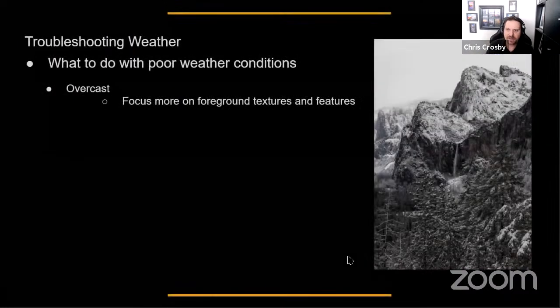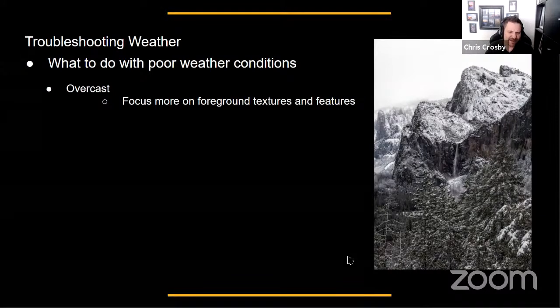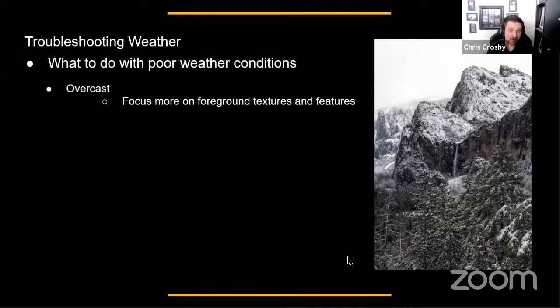So changing your perspective a little bit when you're in those situations can help you to fulfill the lack of weather that you're missing and turn a trip that might have been sour into something that was worthwhile. Now, on the flip side of clear, we have overcast days.